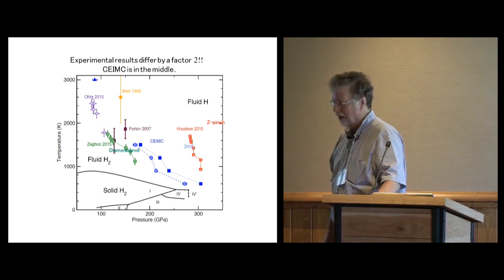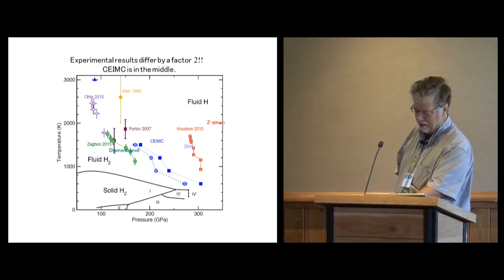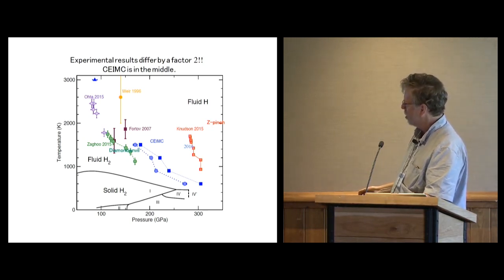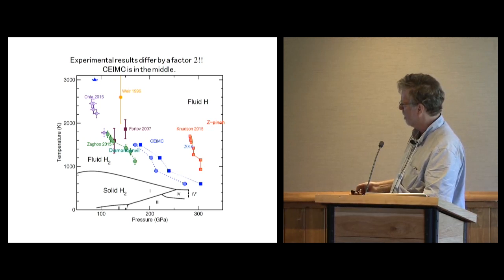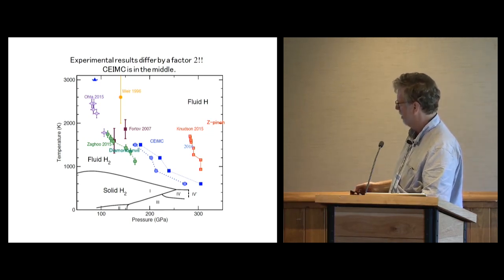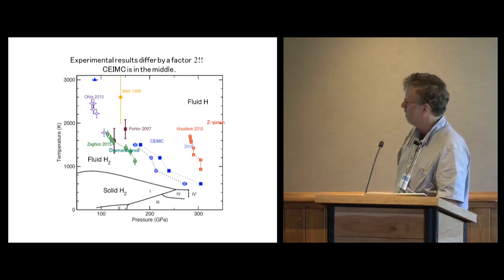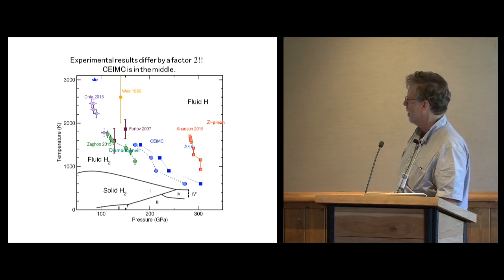That sort of stimulated a lot of experimental interest at Sandia and Harvard and other places. But unfortunately, the experimental results do not agree at all. Here is the result of a shock experiment of where this liquid-liquid transition is. These are our calculations here using quantum Monte Carlo. And here is the result of a diamond anvil study at Harvard over here. So the experimental results differ by more than a factor of 2. So it's not a question of us using a simulation to validate experiment at this stage.